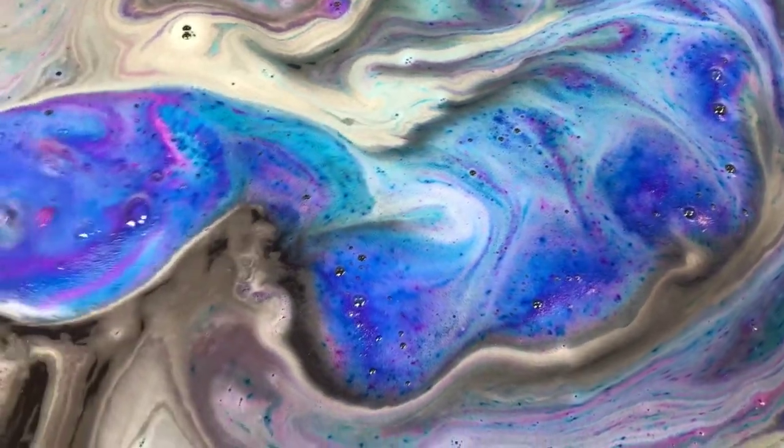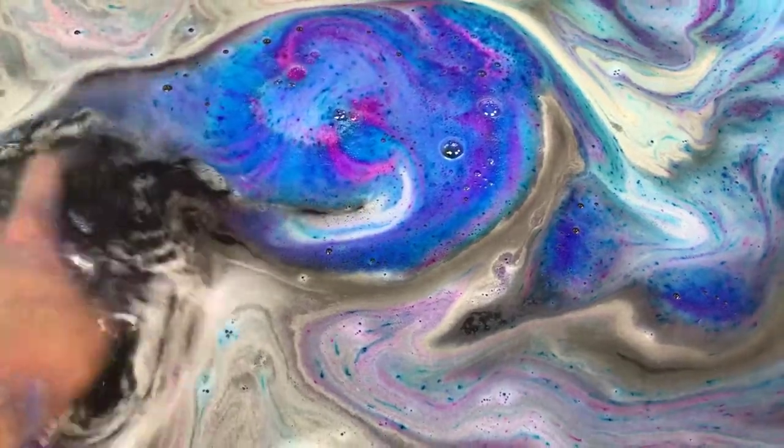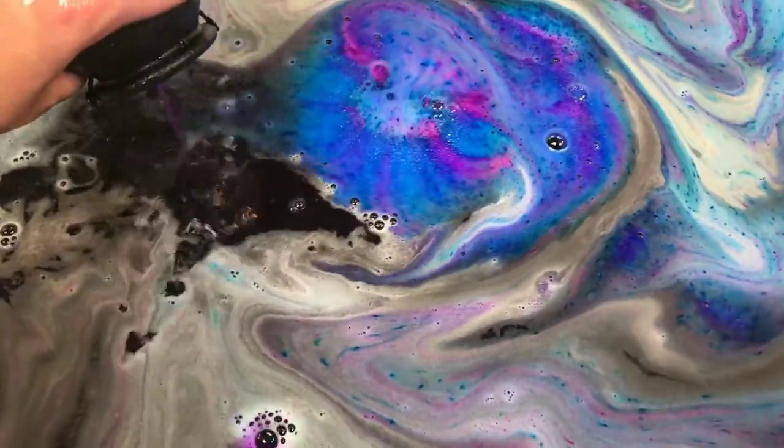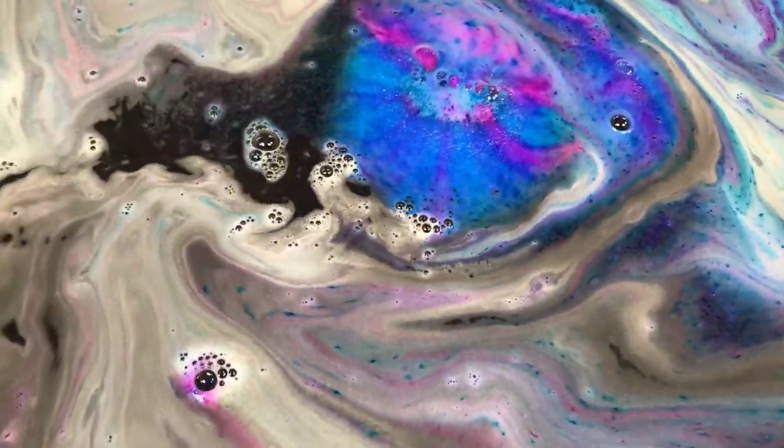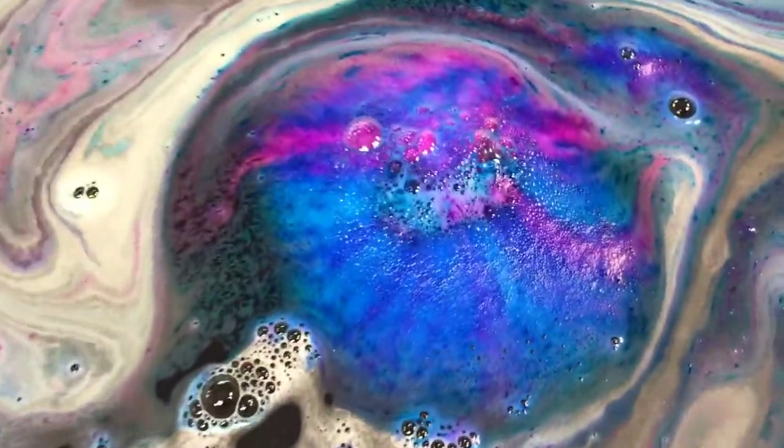Oh, I think, is that a little chunk? Is that the last of it? Yeah, that's water. No, there's something in there. Oh my goodness. Okay, let me see. Let me look at that.